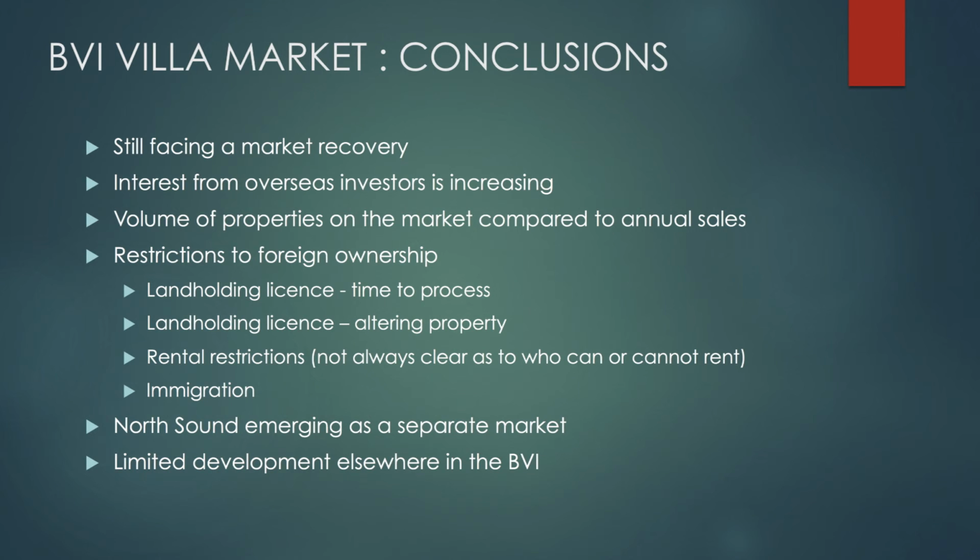I have a client up in North Sound who wanted to put in a swimming pool. We had to add that into his new landholding license. We were very delighted to give him his new landholding license, and then he promptly turned around and said, actually, I've changed my mind. And I was like, oh, don't change your mind. But then thought, why shouldn't he change his mind?